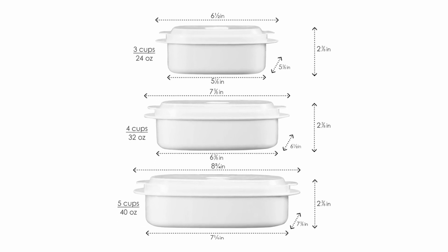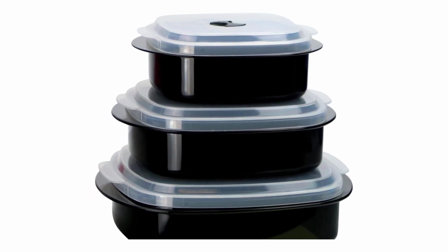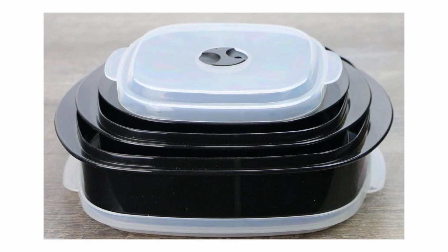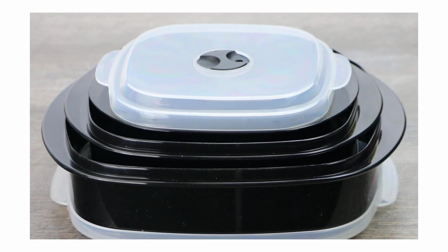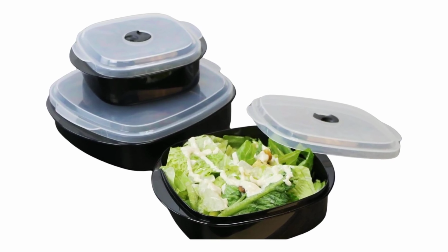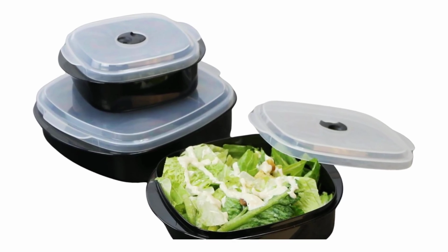While this set doesn't include specialized cookware like griddles or stackable pots, it excels in simplicity and practicality, especially given its price point. If you're looking for an affordable, no-frills option that gets the job done, this set is an excellent choice. Pros: budget-friendly, vented lids, and compact storage. Cons: lacks premium features and smaller capacity compared to other sets.